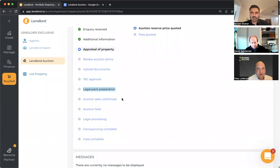That is the first objective. We would hope that they will use Ackroyd Legal, because we've already got Ackroyd Legal on board with expectations of timescales and also what represents a comprehensive pack. That's not to say that Lendlord clients can't use their own preferred provider. They can, absolutely, they've got the choice. But we'll work with the solicitor and we'll provide them a list of documents that the pack has to contain.